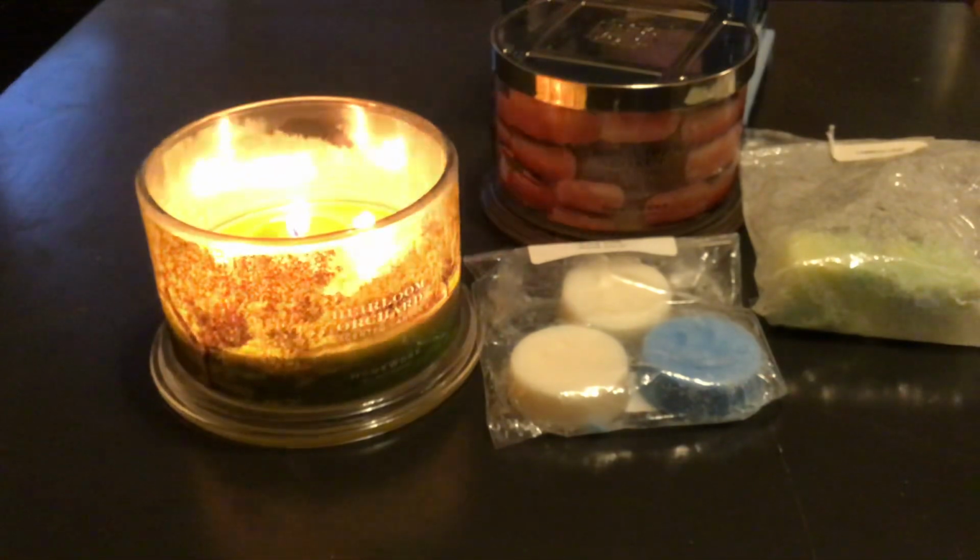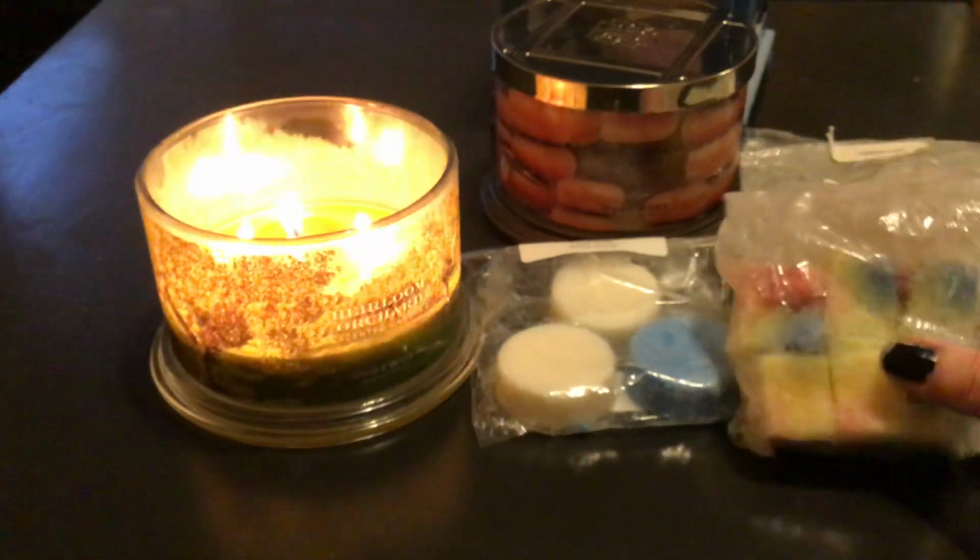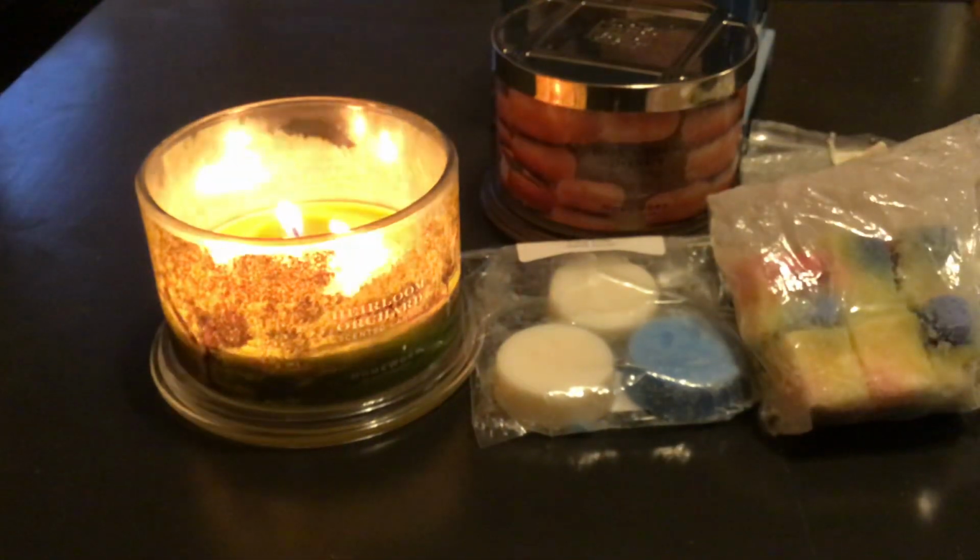That is definitely the strongest, followed by the Macintosh Madness. So it's good.